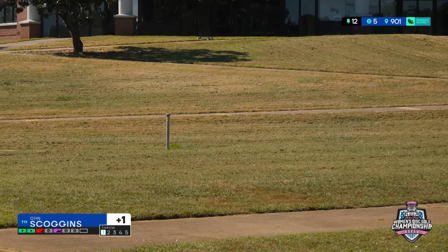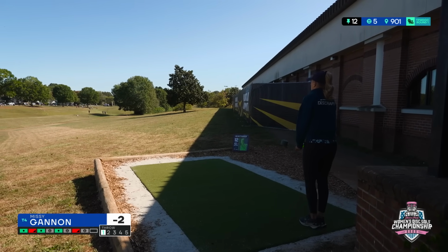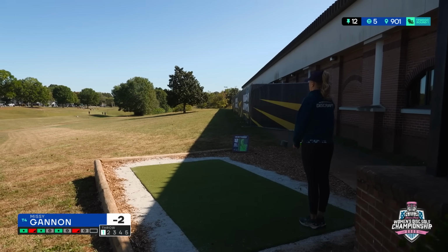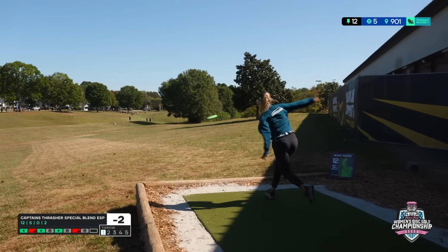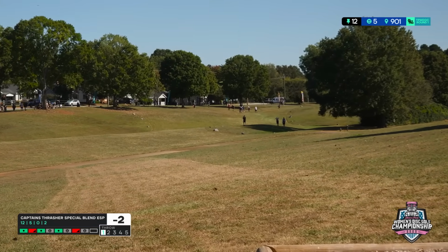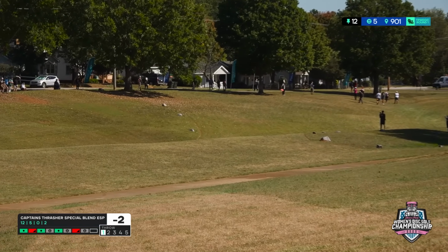So you can see big numbers on this one. It's also one where, if you're a little out of position, like a little bit short right, it's deceptive, kind of what Madison was talking about. You don't really have a lot of reference points to gauge your distance on that final shot across.